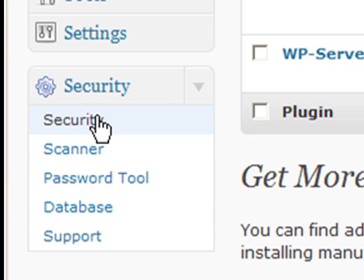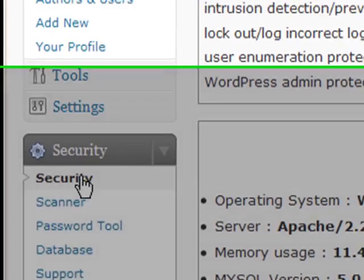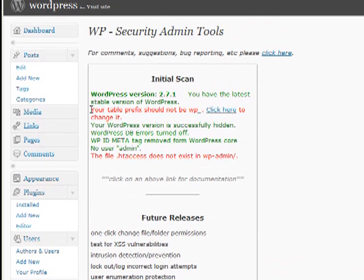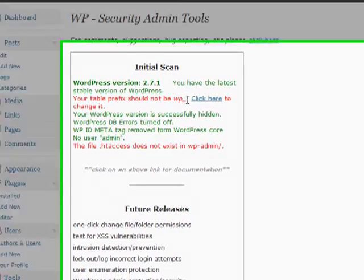Now if you click on the first tab there, Security, it will bring you to this page here, and that will say, amongst other things, your table prefix should not be WP. Now that is the standard prefix. When you install a WordPress blog, that is the standard prefix that you get, and it is a security risk because it's one less thing for the hacker to try and work out. If you've got a prefix which is different from that, it's going to be a little bit harder for the hacker to hack your database.